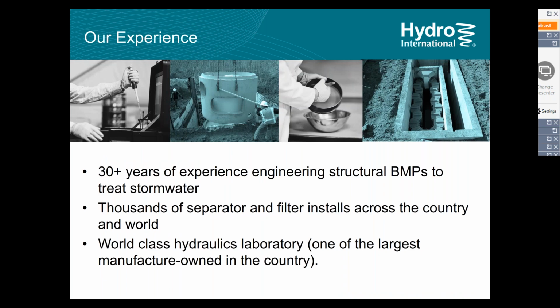To date, as I mentioned earlier, over here in the States alone, we have over 30 years of experience installing BMPs throughout the country. At this point in time, we have thousands of separator and filter systems installed across the country and obviously the world. And in our stormwater headquarters here in Maine, we also have a world-class hydraulics lab where we're able to do a wide range of testing on existing products and potential new products, at a very high level of sophistication. And quite honestly, there's rarely a day that there isn't some activity going on in the lab in terms of testing some form of equipment or another.